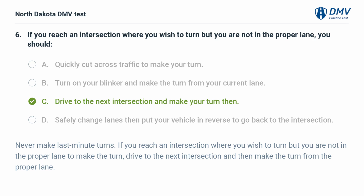Never make last-minute turns. If you reach an intersection where you wish to turn but you are not in the proper lane to make the turn, drive to the next intersection and then make the turn from the proper lane.